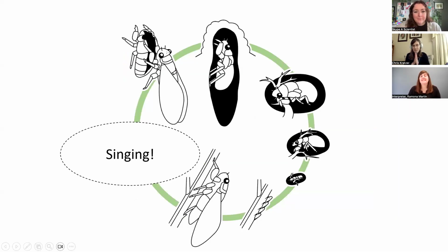Now I'm going to share some of my favorite facts about cicadas, and then we'll get to questions. Cicadas begin their lives as a little egg stuck to the stem of a plant. A tiny rice-sized nymph hatches from the egg, falls to the ground below, digs into the soil, and begins to feed on roots underground. The nymph feeds on larger and larger roots over time, shedding its skin as it grows.